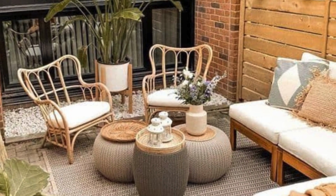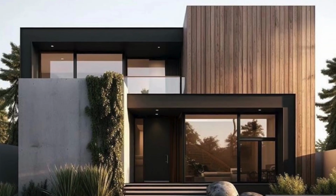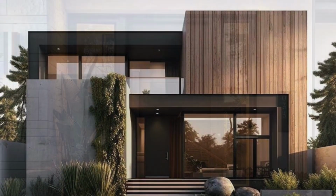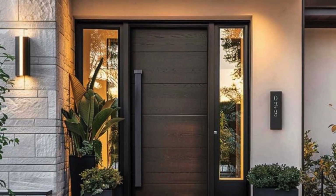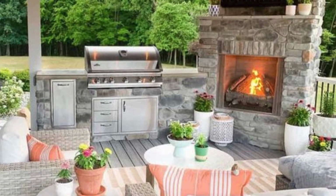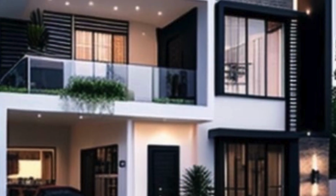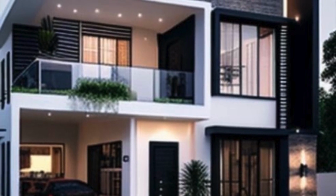Neutral color palettes, often featuring shades of gray, white, and black, create a clean, sophisticated look. Incorporating natural materials such as stone, wood, and metal adds texture and warmth to the exterior. Minimalist landscaping with native plants and geometric patterns enhances the home's contemporary appeal while being eco-friendly.